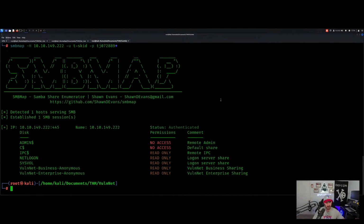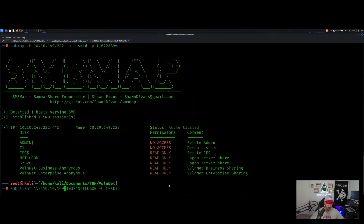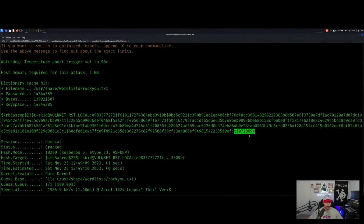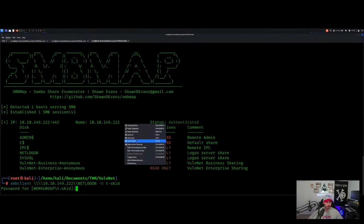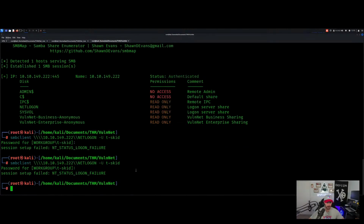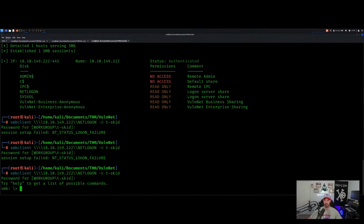All right, so now let's just go smbclient. Let's try to see the SMB shares. And since we have this logon right here, read only, I'm going to try to authenticate to that. My IP address is 149.222. All right, and my password is, I don't remember. Session. Interesting. Let's try that again. What the hell? Oh, I know why. I don't know why paste doesn't work on the VM. I have to actually do Control-Shift-V, whatever.